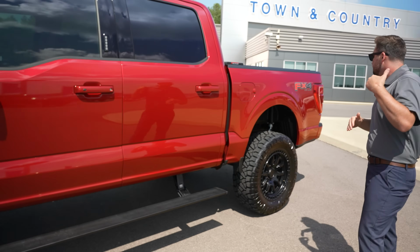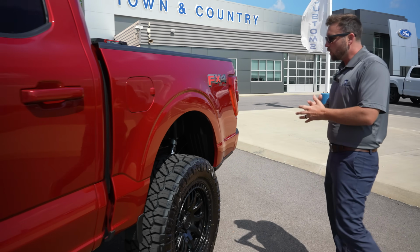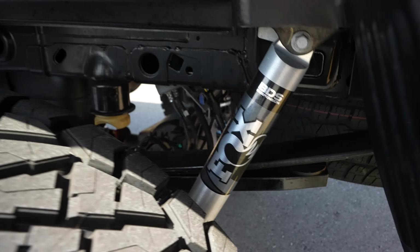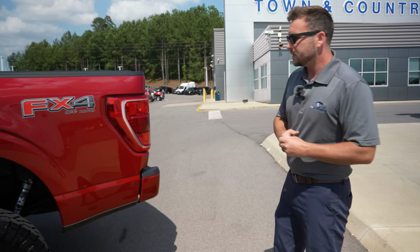Next thing, as we're walking back here, you're going to notice since we did the BDS coilover kit, you're also going to get these Fox shocks. Fox works with BDS to make these coilover kits. They're the ones who make the coilover. BDS kind of does all the hard parts, and Fox does all of the suspension components.